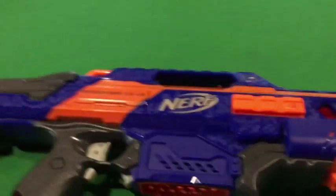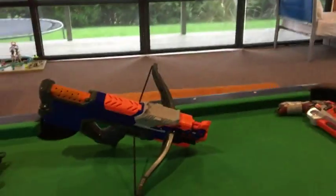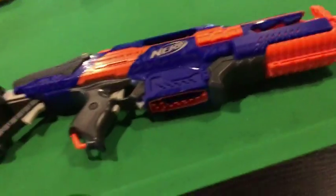Speed, it goes really fast, obviously, because it's battery powered. Accuracy, it's not that accurate. It's probably a little bit more accurate than that thing, you know, the crossbolt. But yeah, I would definitely recommend getting that.